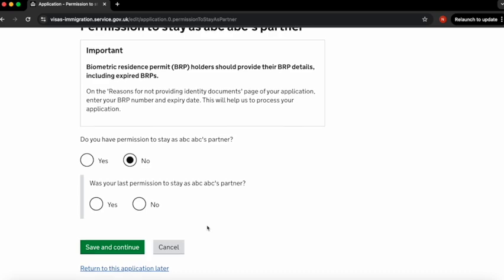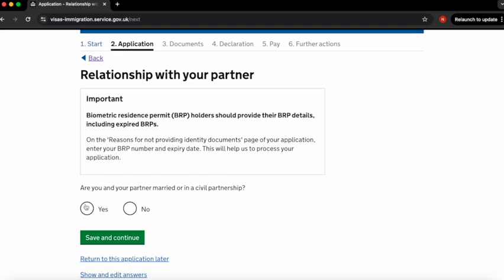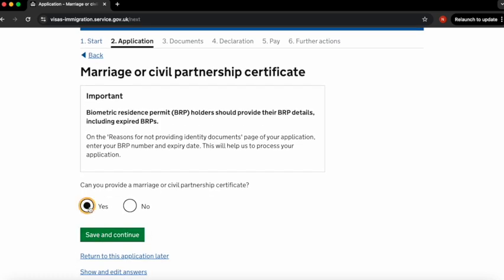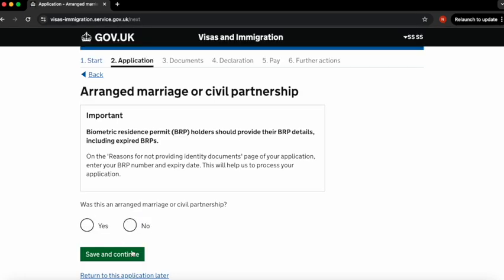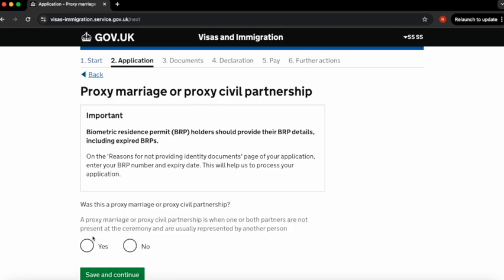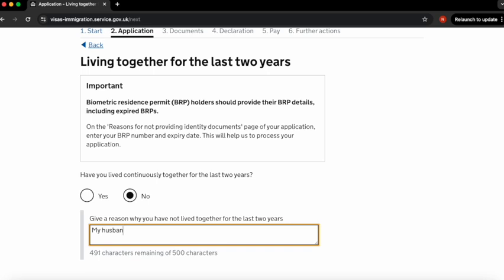Here, select yes if you have had permission to stay in the UK with your partner. Since I was applying for the first time to come and stay in the UK with my partner, I selected no. For the relationship section, please provide details about your relationship with your partner. How long you've been together and if you live together. If not, explain why and how you stay in touch.